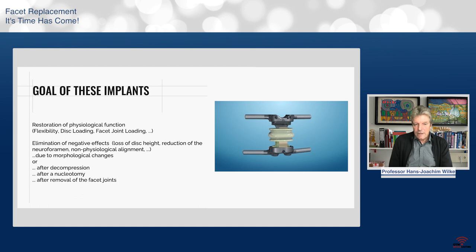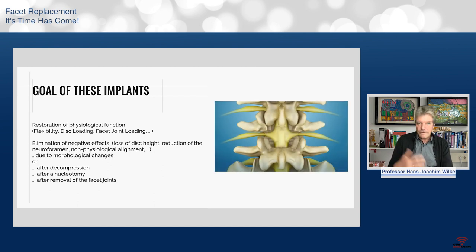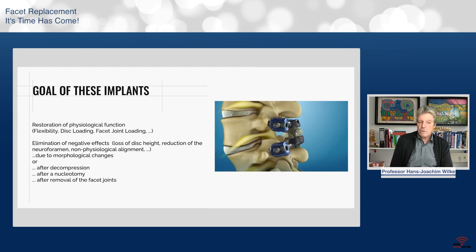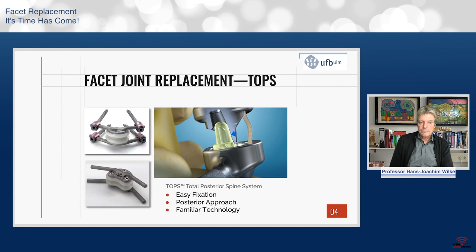These technologies are necessary if we want to eliminate negative effects from either morphological changes, that means degeneration, or after decompression, nucleotomy, or in this case, for this study, after the removal of the facet joints.